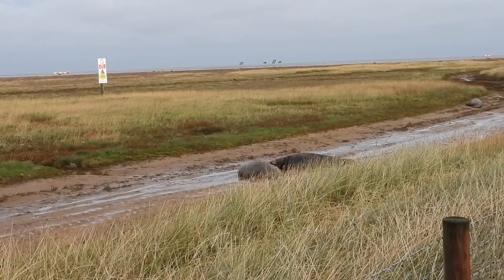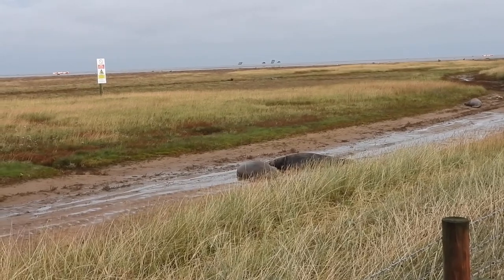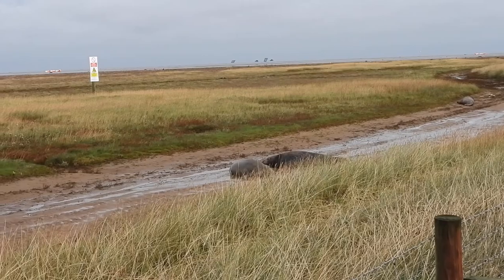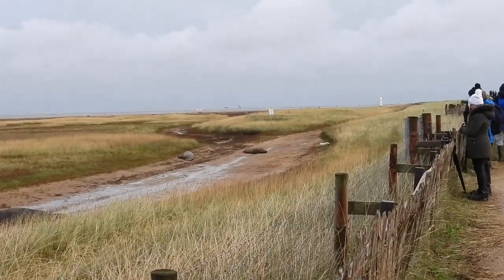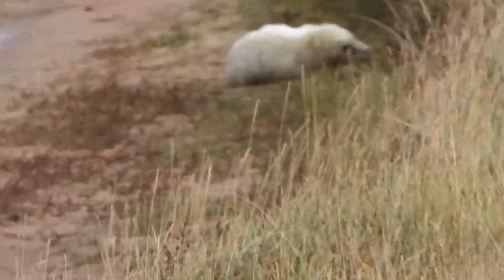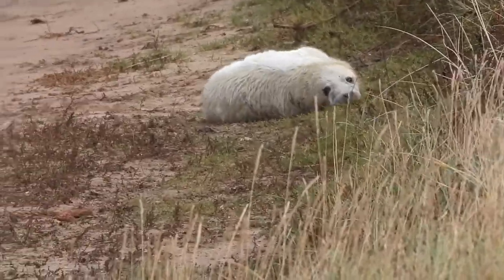Here we have a group of seals just lying up off the main part of the reserve. The male seals are called bulls, females are called cows, and the young are called pups. And there we have a young pup. You'll see that they're white when they're born.